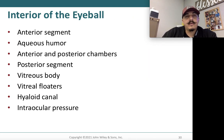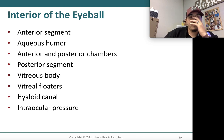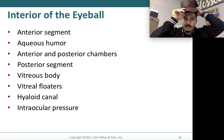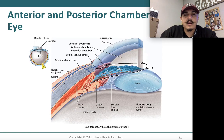Okay, the interior of that eyeball, we have the anterior segment, the aqueous humor, the anterior and posterior chambers, posterior segment, which I think there's a picture of that too. Right, if I'm not mistaken. Yeah, so we'll see a picture right now. The vitreous body, the vitreal floaters, hyaloid canal, and the intraocular pressure.